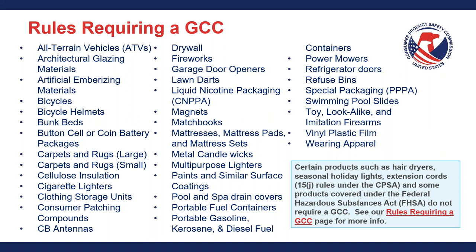And there are certain products under CPSC's jurisdiction that would not need a GCC by virtue of the type of rule it is or how it's been codified. And you can see some more information in this blue box here. I'll get into this and more on the next slide as to what types of requirements are not needed in a certificate. But if you want to see all this information, we have another page here. Rules requiring a GCC is also available online if you want to check that out. We update it as new rules are passed. We update both this page and the CPC version with new information, so that's always staying current for you.